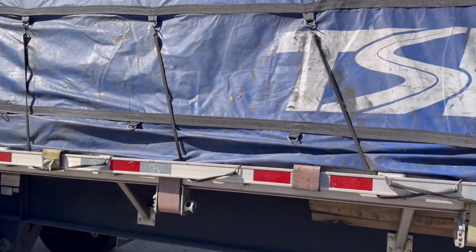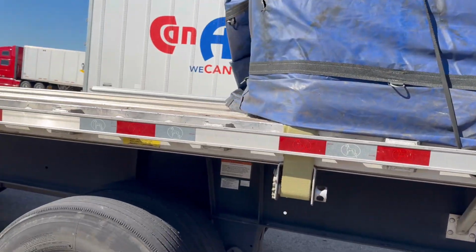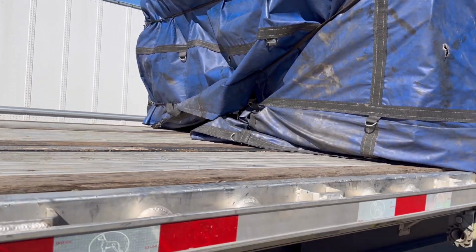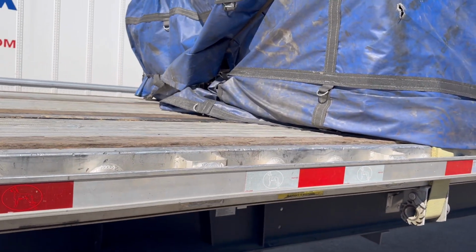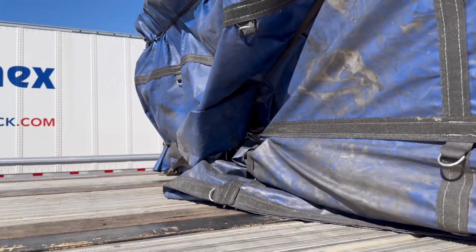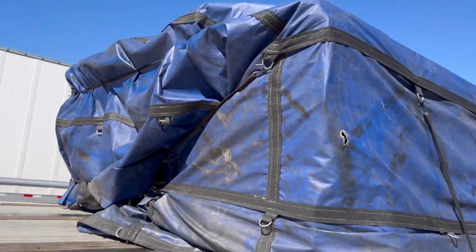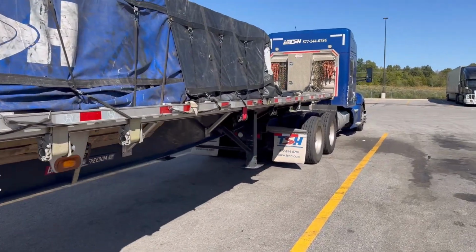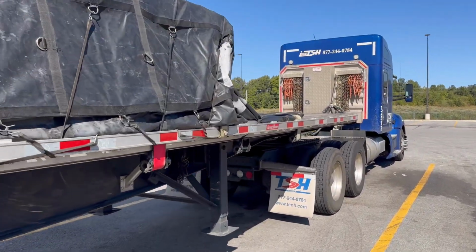Not perfect, not bad. Back here had a little mingle. Just noted the wind kind of pulled that from the bottom. But I don't care much. You can see under there what it is, but I really don't care. I just gotta make it work. Wanted to get out of there. We're gonna keep on rolling.